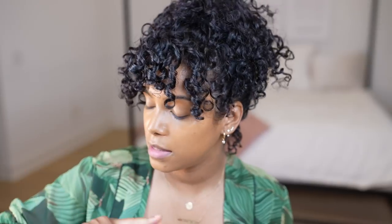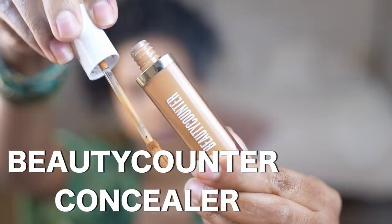Okay, next up, concealer. I have two Beauty Counter concealers. I also have two Keir Weiss concealers that I've never used before. So the Beauty Counter concealer, I have dark one and tan three. I'm gonna go with tan three. I think that's a good color. I'm liking that. Went around the nose a little bit and I'm going to put some on my chin. Now let's blend that out. That looks good to me color wise, but the oiliness is killing me.